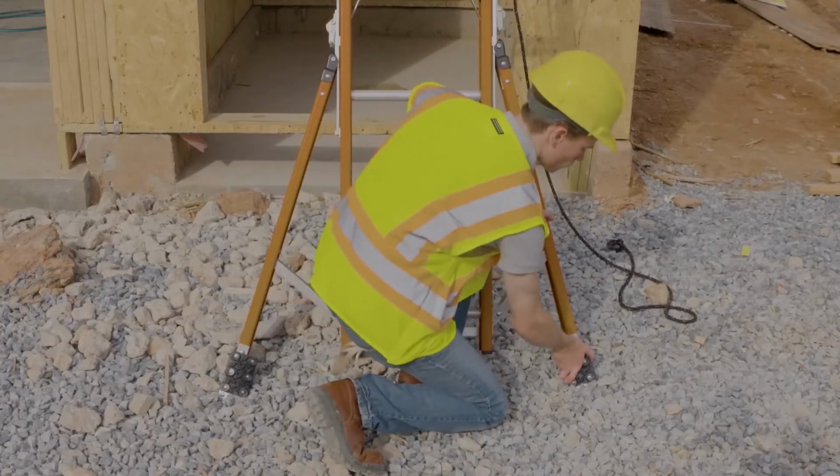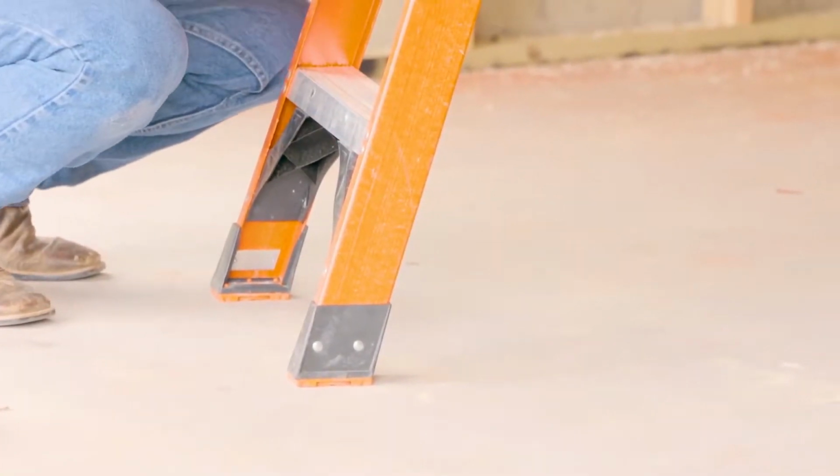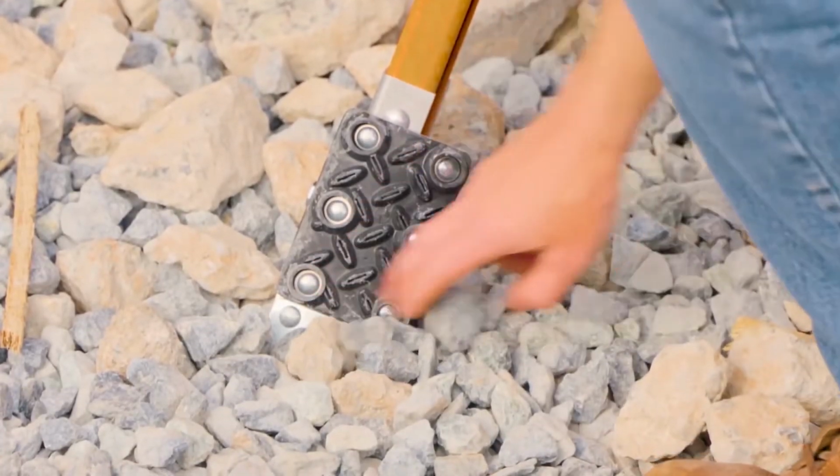First, check for missing or damaged feet. Ladders may have either non-skid pads for use on hard surfaces such as concrete and flooring, or metal feet for soft surfaces such as dirt and gravel.